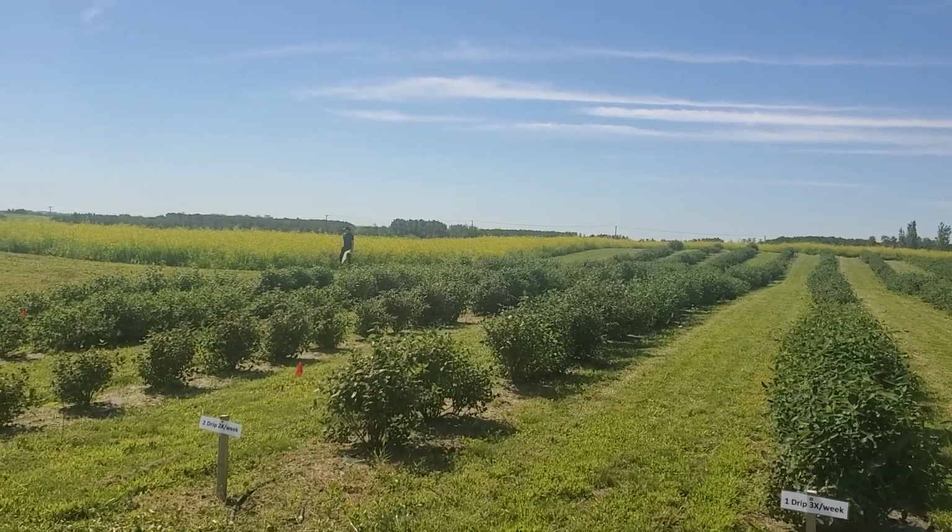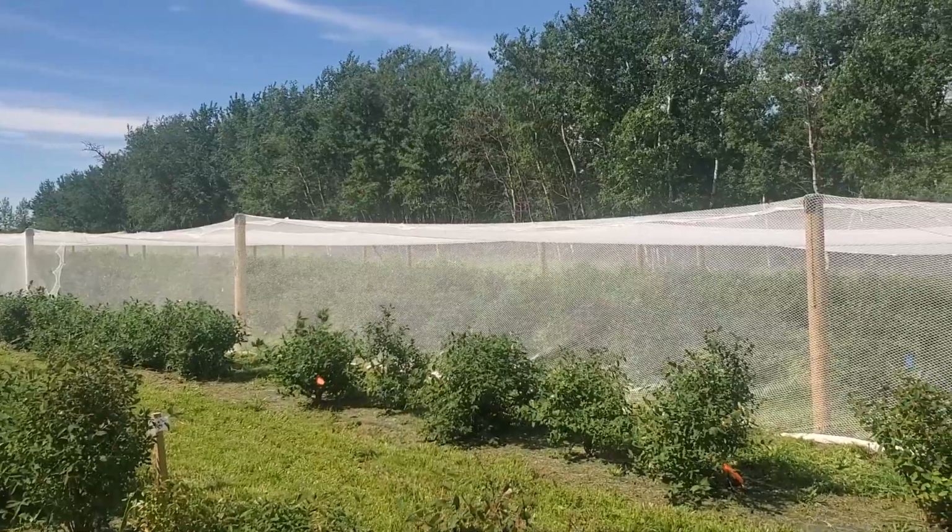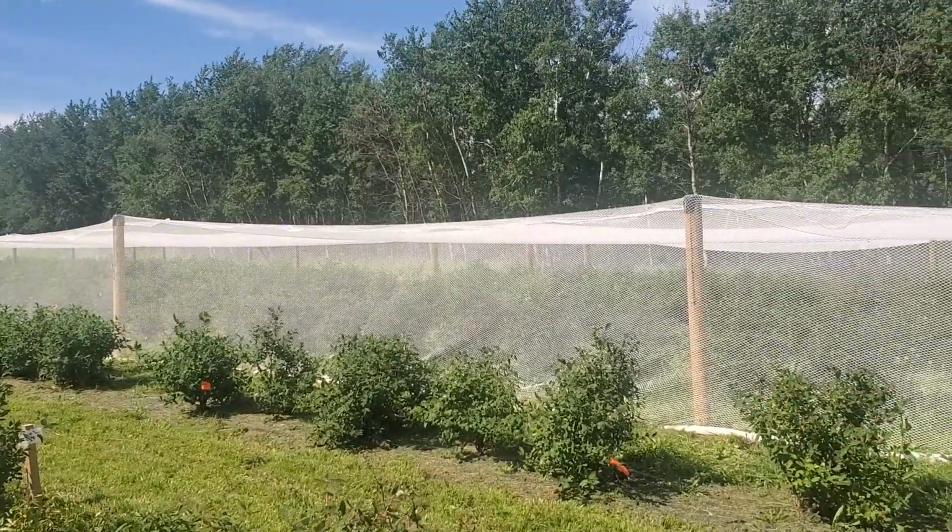So we're currently at the CLC and we're just standing in front of the Haskap Agronomy and Variety Trial. You can see it here behind us. It is a strategic field program through the Ministry of Agriculture. So Robin, would you be able to give us a little bit of background about this project and some of the objectives with it too?